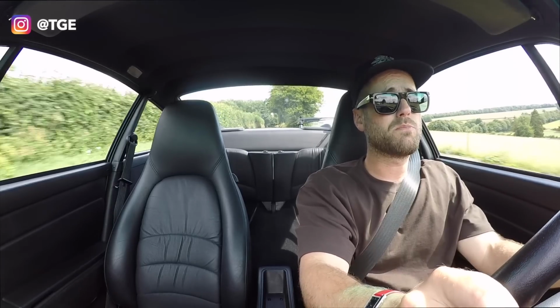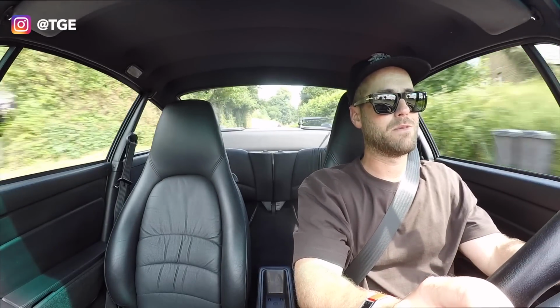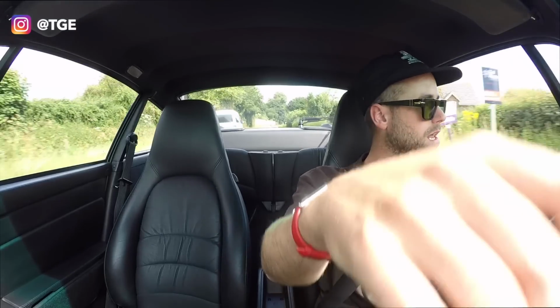And actually a common complaint with turbo models particularly, and I'd say my 997 is guilty of this, it doesn't sound anything special. This actually does sound pretty bloody good. You've got that flat 6 and you've got lots of turbo whoosh going on, visceral mechanical nonsense going on behind you. Right, let's go down to second then. Come off the beans a little bit. Now we're kind of going into a higher speed limit zone.